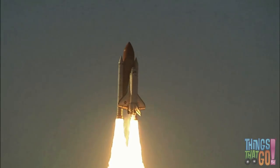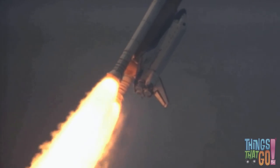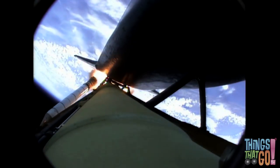The shuttle is made up of a large orange fuel tank, two thin white rocket boosters, and the part that looks like a plane is called an orbiter. Soon after, the two white boosters drop off and fall into the ocean. A special boat picks them up as the shuttle continues into space.